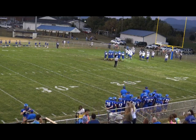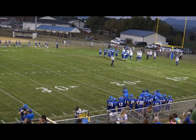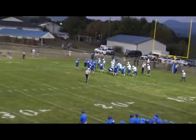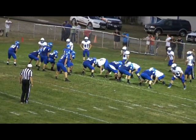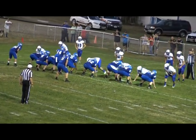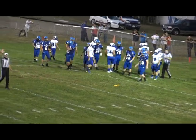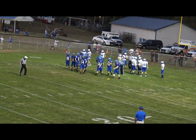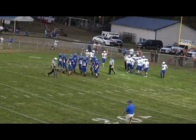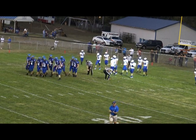They'll probably go for 2 here. I don't know that they have an extra point kicker. Cameron Dudley back here by himself. He's got a bunch of receivers off to the left, and Castlewood's moving. So that'll cost them 5 yards. And they'll have to go now from the 8-yard line for this extra point.